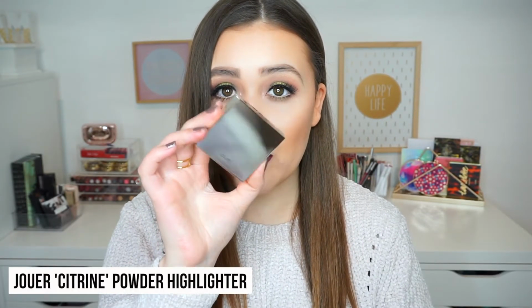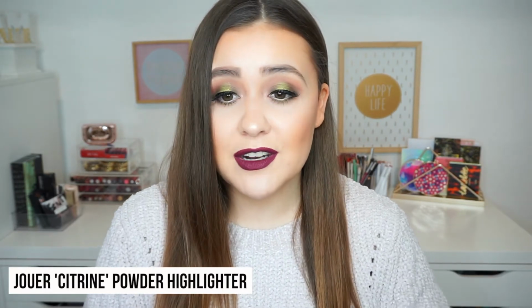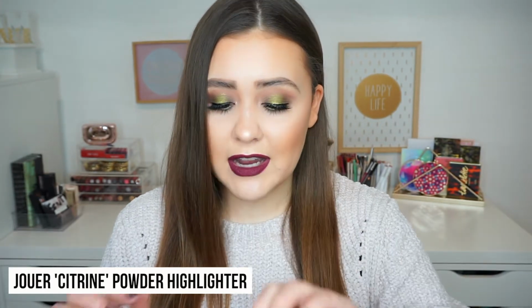And then my second favorite highlighter this year is the Jouer powder highlighter in the shade Citrine. Again, I use this almost in every single one of my tutorials. This is what it looks like on the inside. This is really fragile, so you definitely don't want to travel with this or anything. But yeah, this is what it looks like right here. It is a little bit more intense than the Colourpop one, and it definitely has a little bit more of a golden undertone. But these two highlighters are amazing.